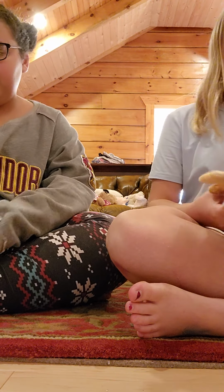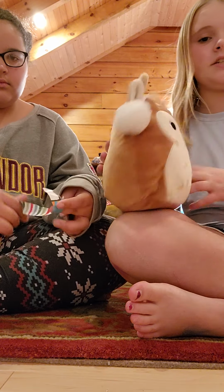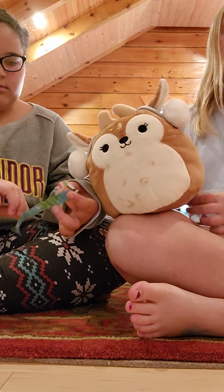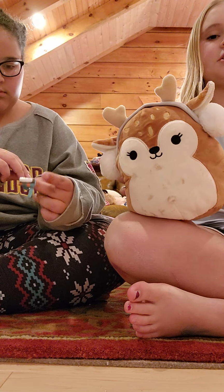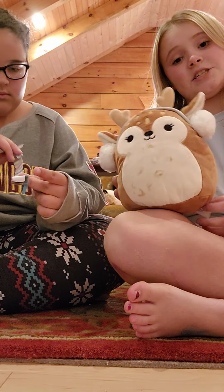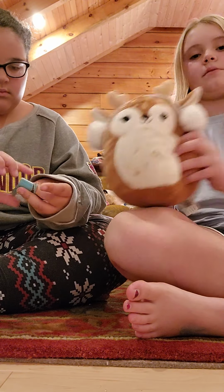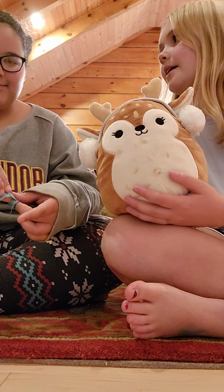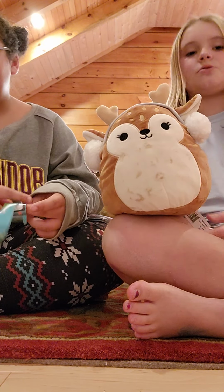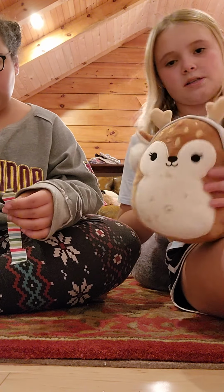I just remembered. This is Callie, the deer. She's like a deer, reindeer, whatever you want to say. I'm going to practically call her reindeer because if she was just a plain deer, then she would be a boy because only the boys have horns. But I'm just going to call her reindeer. So they're called antlers. Yeah, and only the guys have antlers if it's an actual deer. Antlers fall off, horns do not.